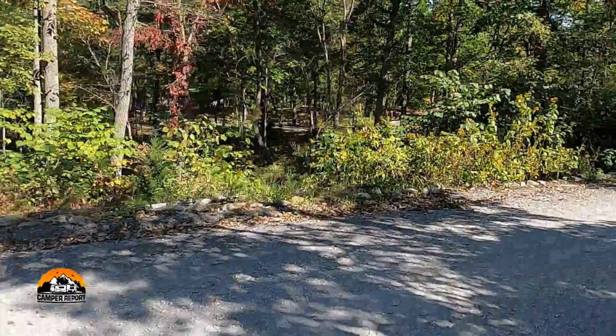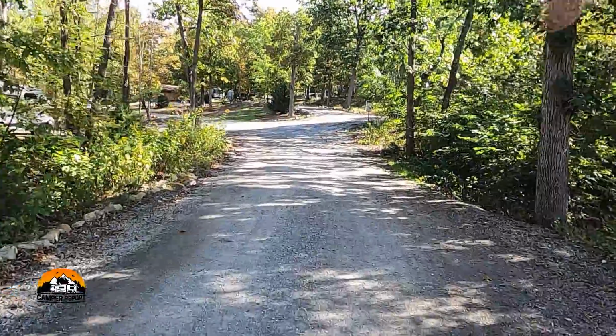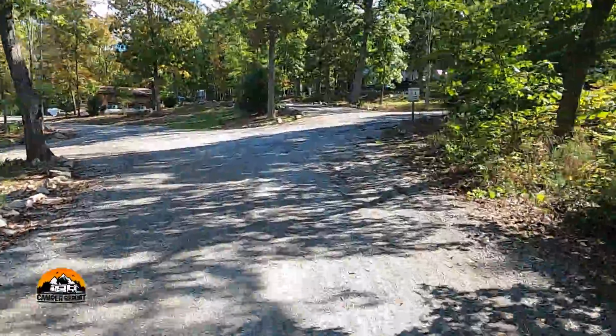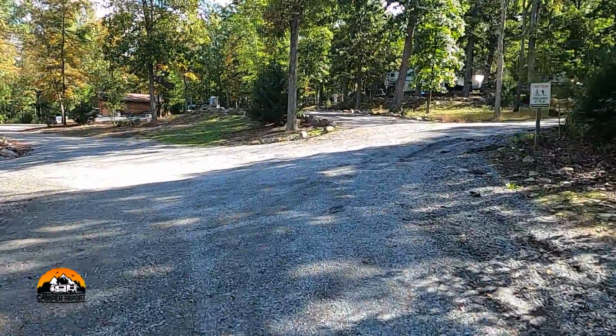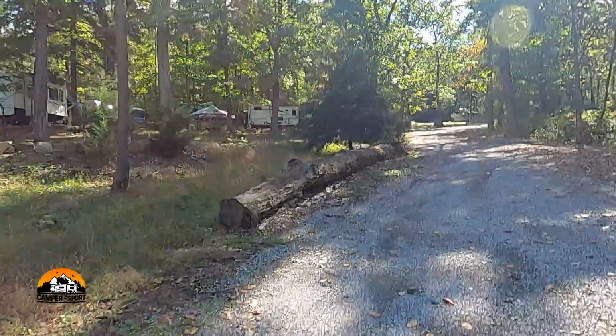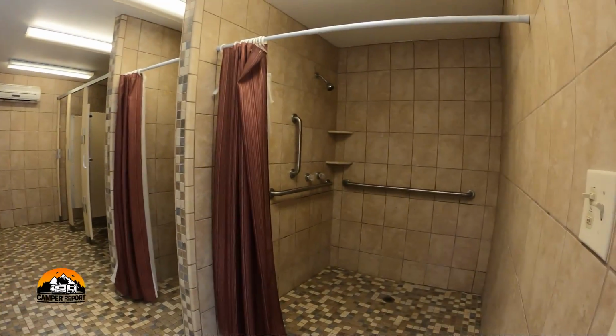Now we're going to enter C section, which is a very large section. Part of C section is in the four-wheel drive area, which is a steeper area that you would need four-wheel drive to get up there, pulling the camper. This section also has a bathhouse, so we'll take a tour of that while we're here.